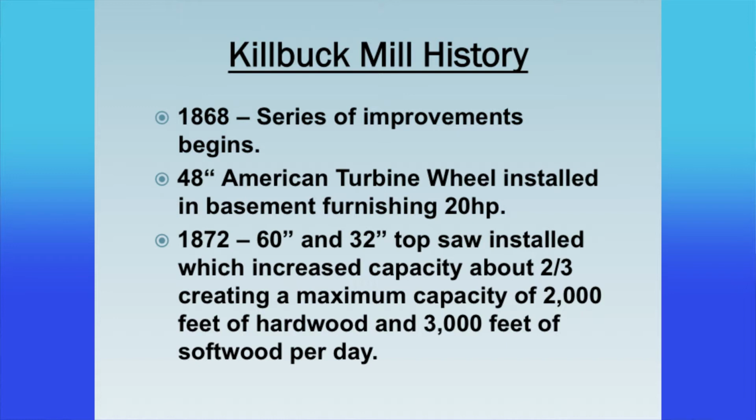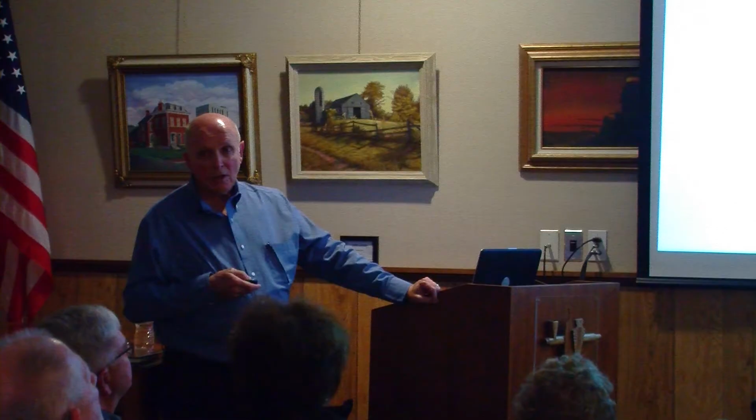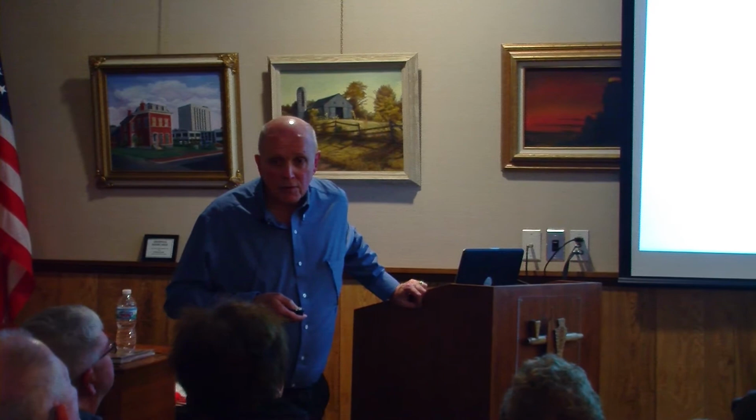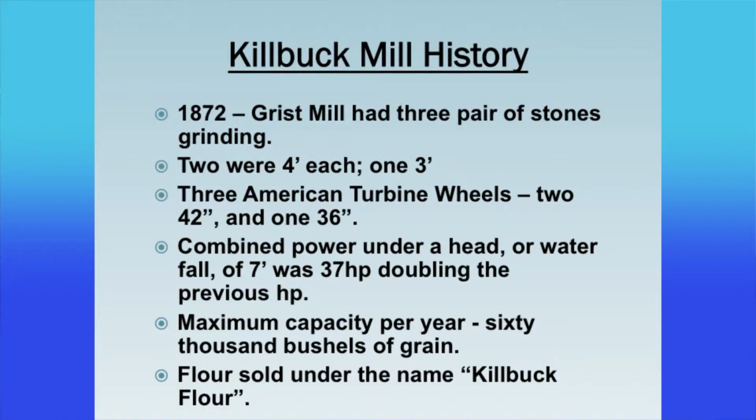That was a going operation. In 1862, the gristmill had three pair of stones grinding. What'd we say, $1,500 for one? Add three pair, multiply 1,500 by six. Two were 4 foot and one was 3 foot in diameter. Three American turbine wheels, two 42-inch and one 36-incher.